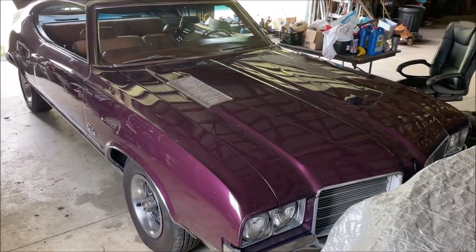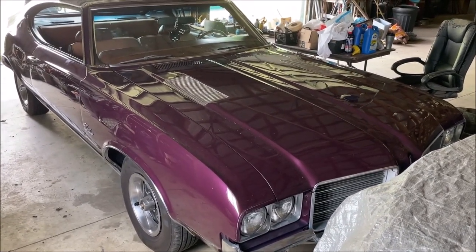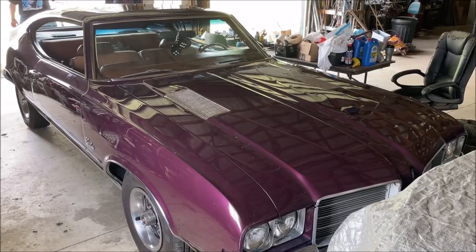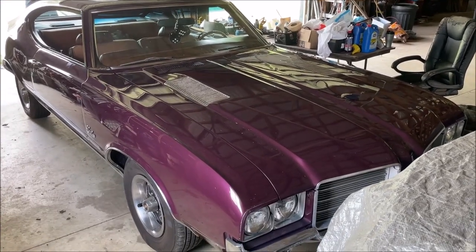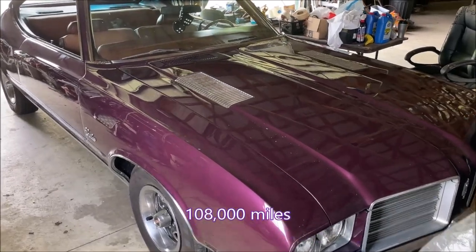And John, you said this thing's been sitting in here for what? Just driven once a year or so for the last 2 years? Yeah, but it's been in here. You guys have had it for what? 22 years? 22 years. How many miles are on the car? He's the one you gotta ask. I don't drive it.